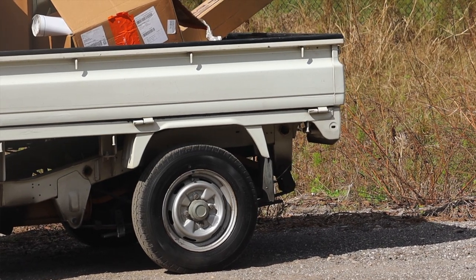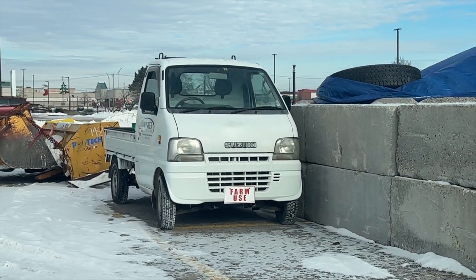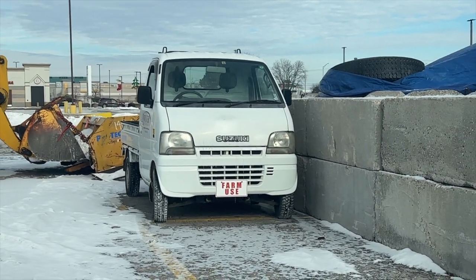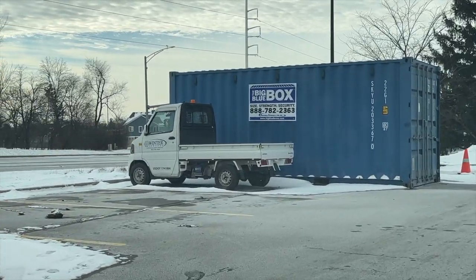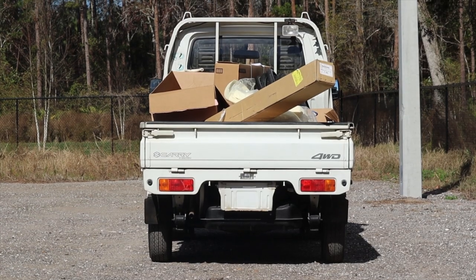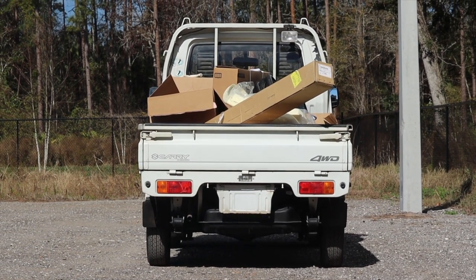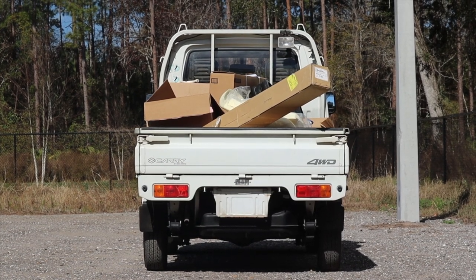It just makes sense. And it's really cool because there's a local snow removal service in my area that actually uses little K trucks. They're right-hand drive. They're Suzukis. They're great. So that to me is really cool. I love K trucks. I'll always love K trucks. And that's why I was so excited to share with you the Suzuki Carry.